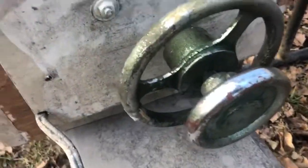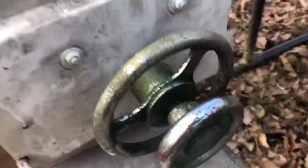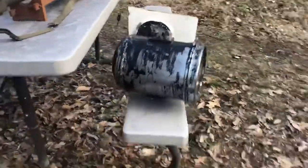I have some very cool lights, also wartime and later. Obviously this one has some nice patina. A nice chromed light that was painted black, so it could have been from a battleship. This is General Electric, and this is another Perco as well as that one.